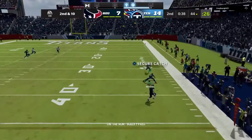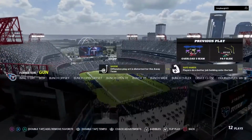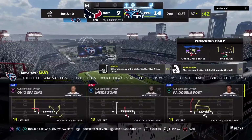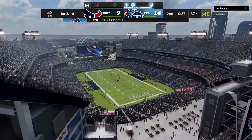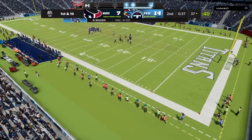He'll buy some time right. And the open receiver, it's Robert Woods. The Titans going to use the first of their timeouts, as the clock will stop with 37 seconds to play in this first half.